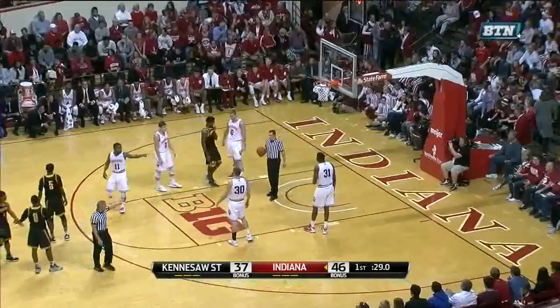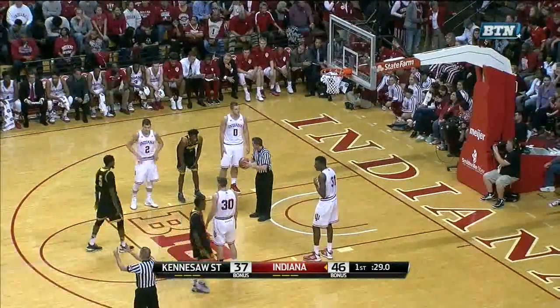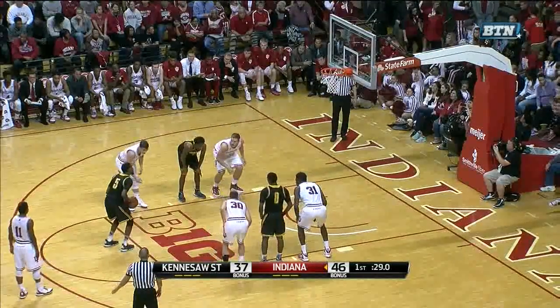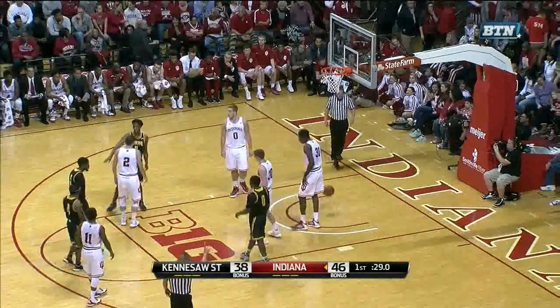Seems as if Kennesaw State is just comfortable. They're comfortable working the offense. They're comfortable making some things happen. They're comfortable cutting through the lane. And clearly, you've got to credit Al Skinner. He's done a great job with this group. They've got a lot to learn. They've got a ways to go. This is his first year with the program. But they seem to be picking up what they want to do.